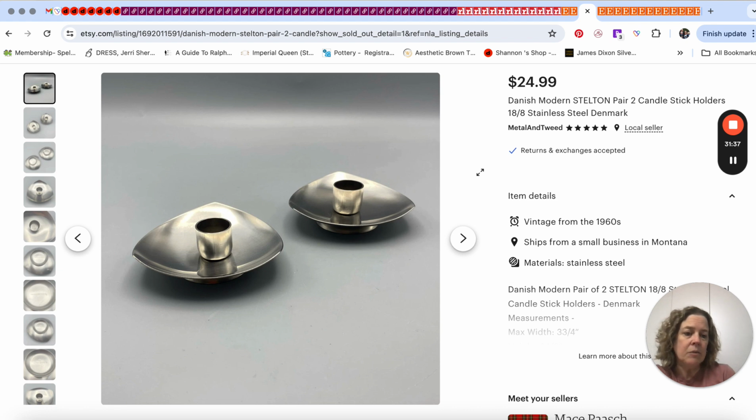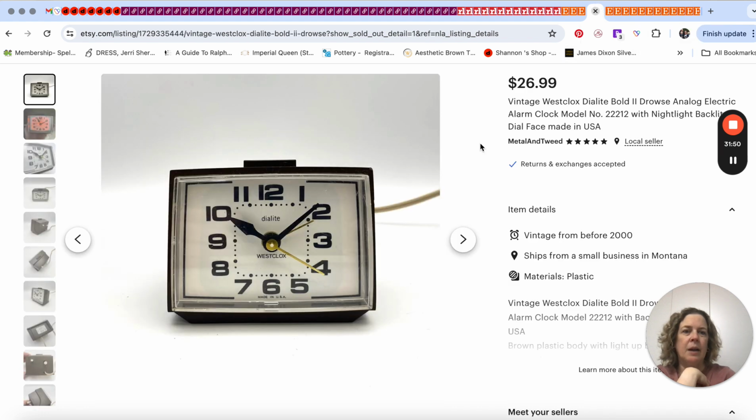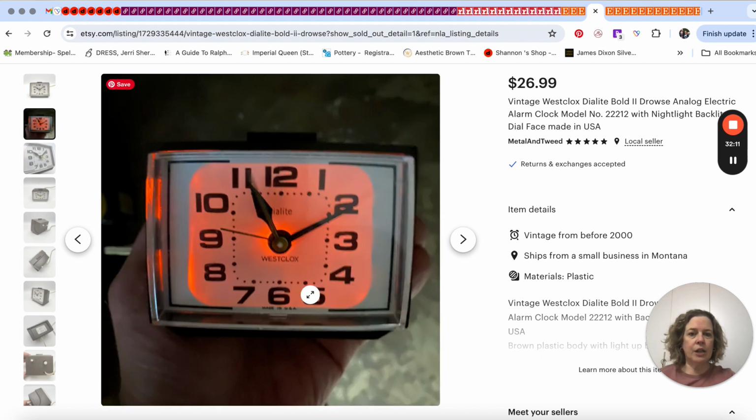They're Stelton, which is a nice mid-century stainless brand, made in Denmark, little taper or just candle holder type things. I'm trying to remember to say this stuff out loud in case you guys are working and not glued to the screen. This is another little clock, a West Clocks Dialite alarm clock. Super cute, $26.99 for that one. Dialite means that the face lights up in the dark, so we try to demonstrate that.